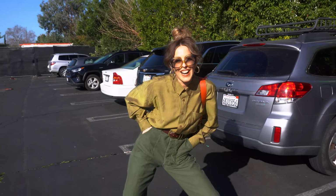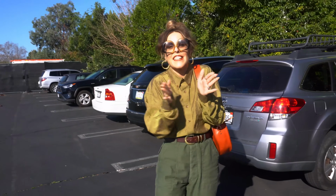I feel like this is the perfect outfit for today because it can go between hot and cold here. I feel like I can roll up the sleeves if I need to, and I feel very comfortable and ready to move around and have a good time at Pickwick. It's gonna be a good day.